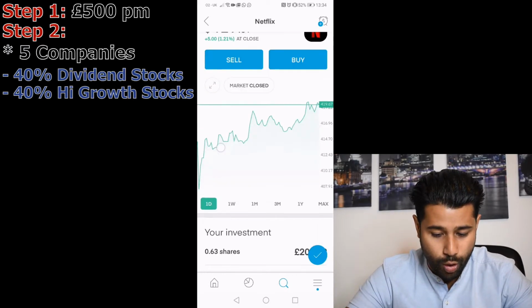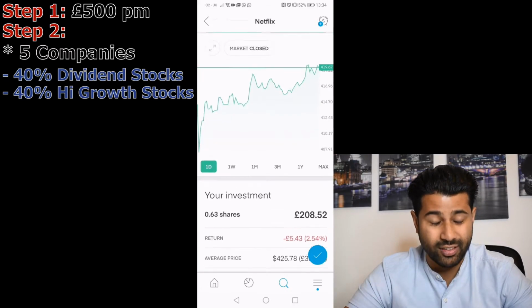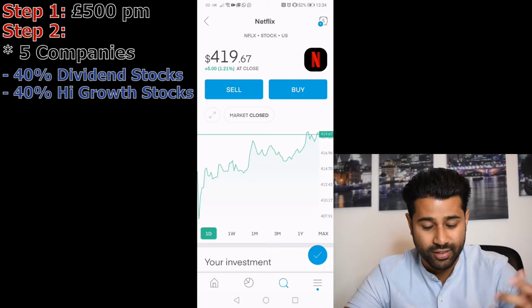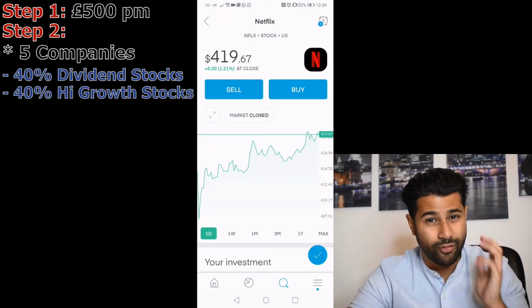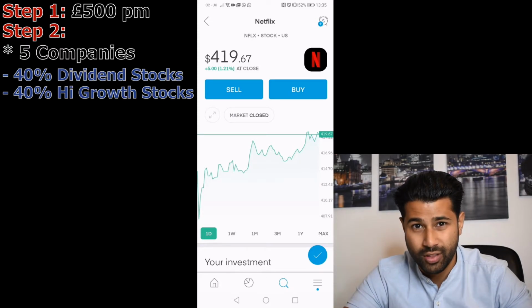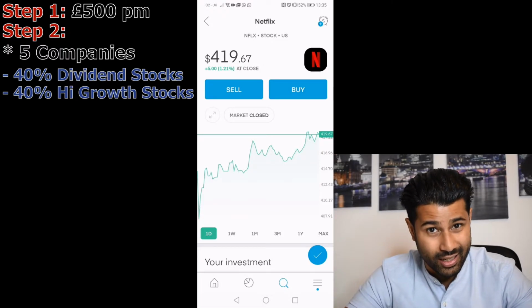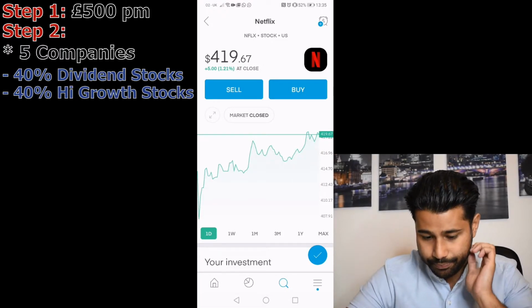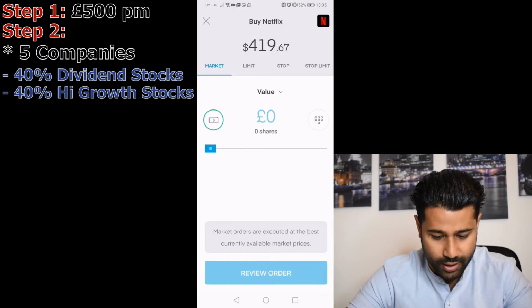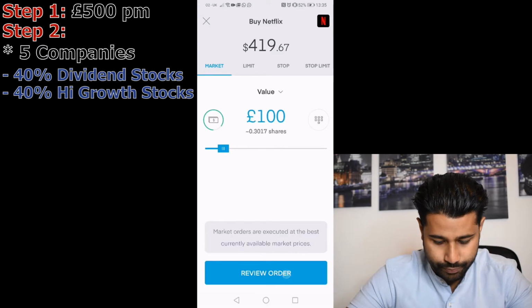More and more people, I believe, will sign up with Netflix, especially in countries like those in Asia. When they come out of poverty, they like using their phones. They're a lot more tech savvy, so they will be using their phones to watch things. And I feel Netflix is going to be a lot bigger than it is today in the next 10 years. So we're going to buy £100 worth of that today, right? So 100 again, and review order.